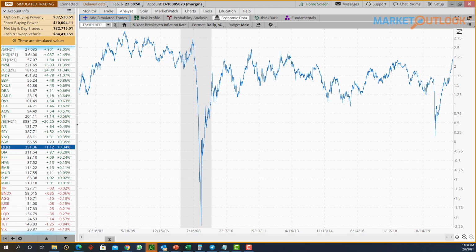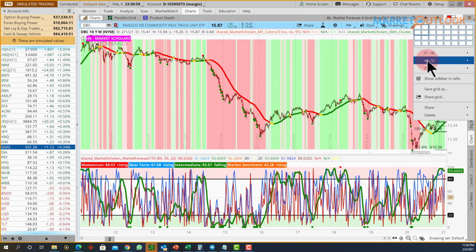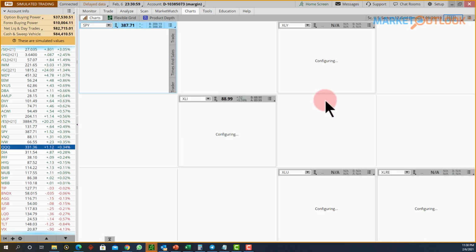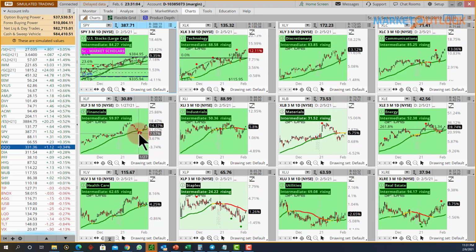Let's take a quick look at the charts at the 12 grid for those sectors. Here we go. You can see all back to dark green shading and green line. There is a lot of pink shading here, and that's all since recovered. We've got dark green shading over here. We got dark green shading all across the board, and green lines.